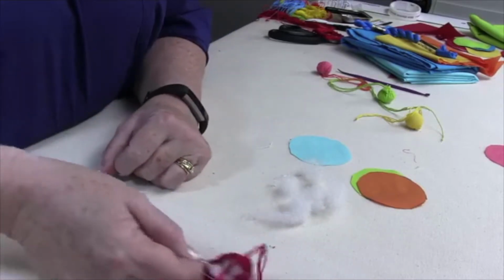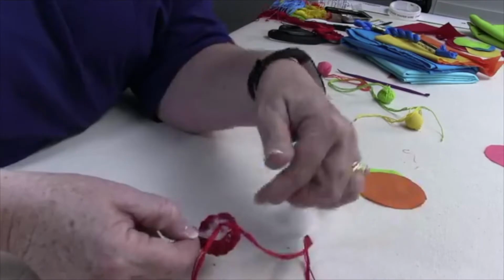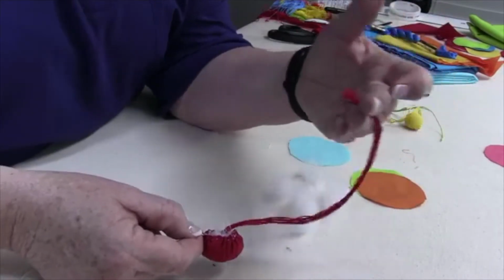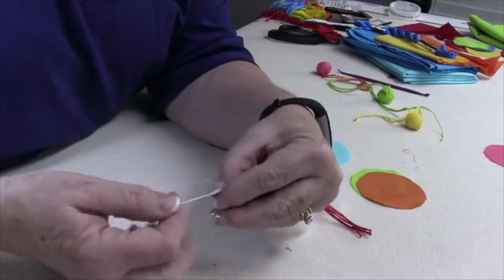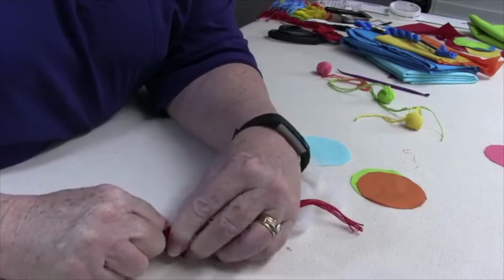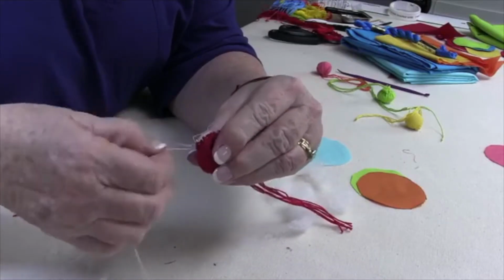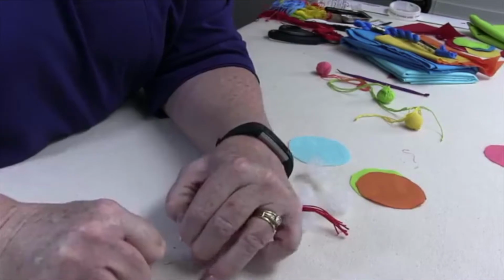Okay, can you see this? Let me get my camera. There you go. So you can see that the floss is coming out the top, and I'm just going to pull. If this breaks, I'm going to be upset. I'm sorry that my thread is causing me problems tonight.